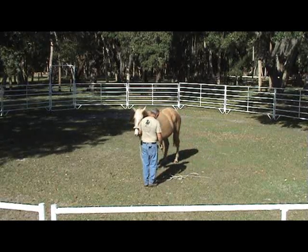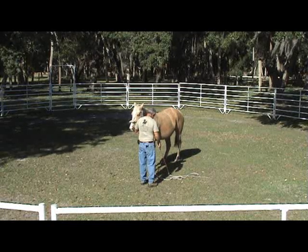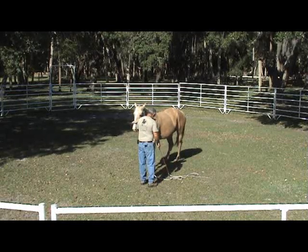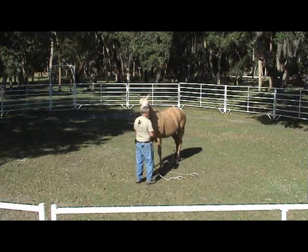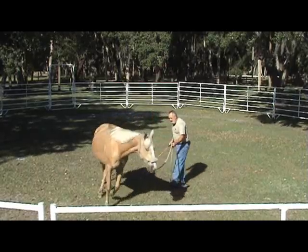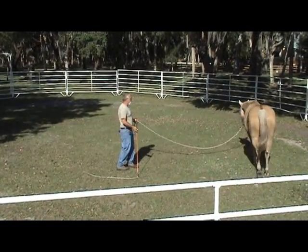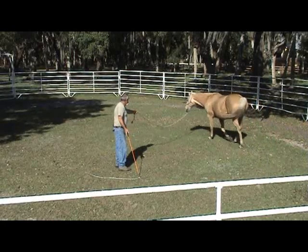Uh-oh, can you back one step? One step, one step, one step, sweetie. One step, one step, there we go. Okay, so I'm gonna take the rope. Now I'm going to hold her a little bit. Nope. Okay, I'm going to let her go. All right, we got the licking and chewing going on.